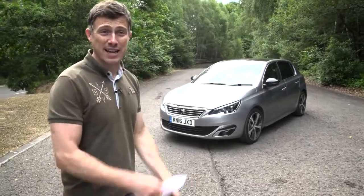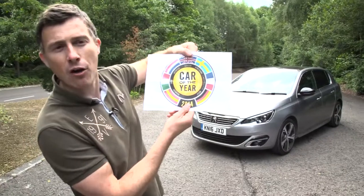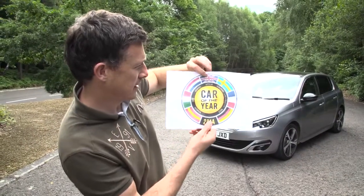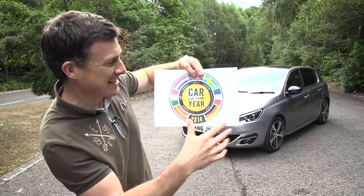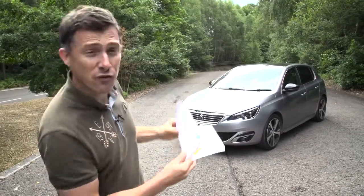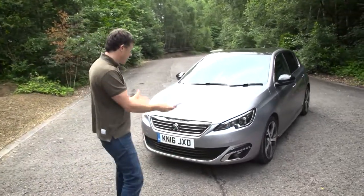It was released in 2014, it won this. Not a piece of paper, it won European Car of the Year. Actually, I wonder if following Brexit that's going to be there anymore. What this means anyway is that from Sweden to Spain it was voted as the best car released that year, and you can kind of understand why, because it's a really good looking car.